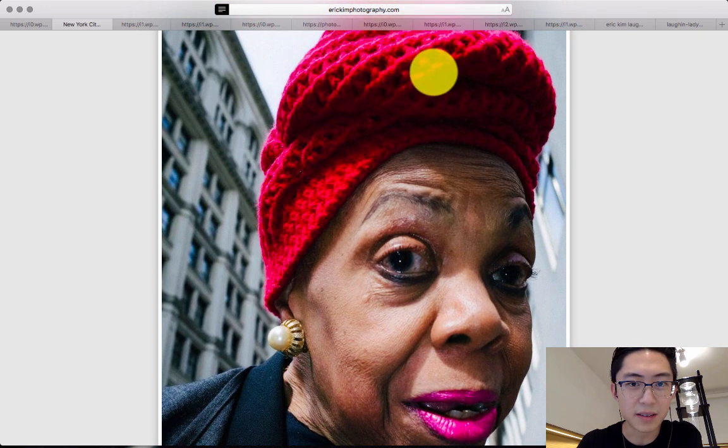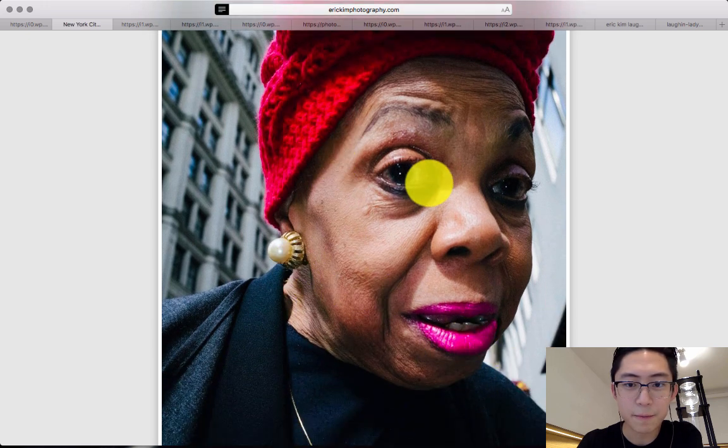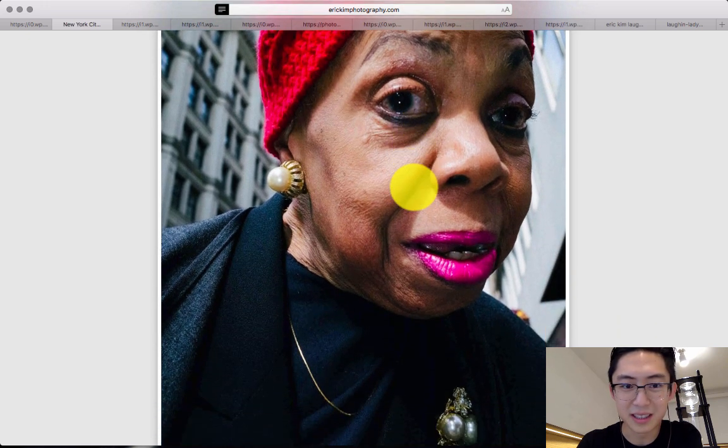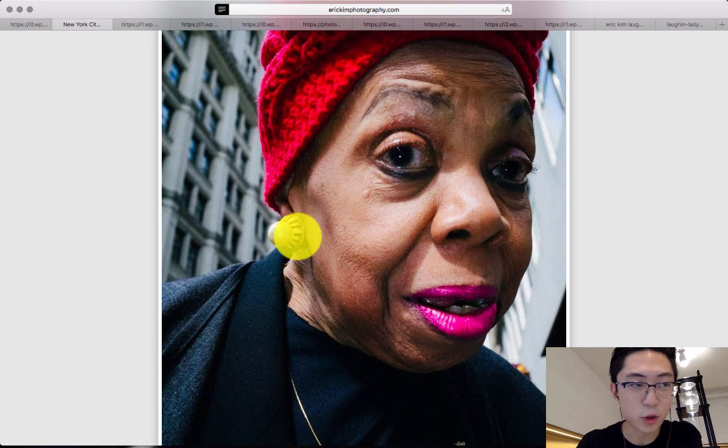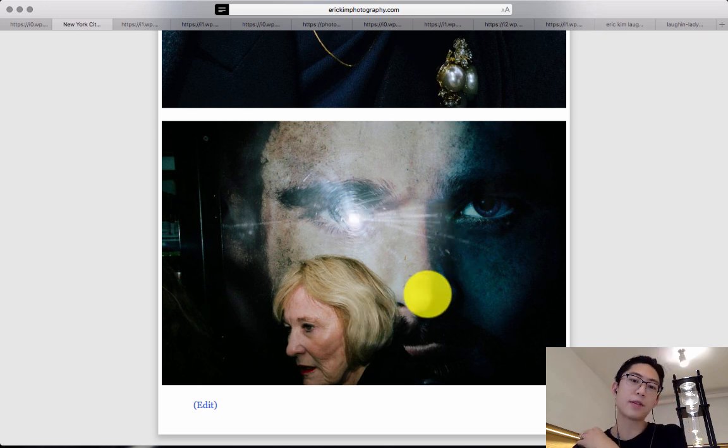And I just love the colors. I love the red hat she has on, the lipstick, and just like the proximity and just the leading lines. And she was very short. She was maybe 4'10", and I just crouched down very low, and I shot maybe 20 photos of her as well. In this last photo I shot in New York, it was a street photo I shot of.